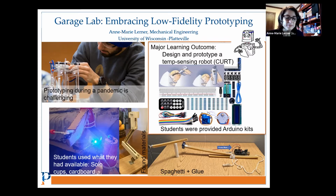what's the general structure of this class been before COVID? Well, this is my first time teaching it, so unclear. I will say that it's traditionally a lecture style, although usually there is some sort of design. I don't recall if it was to develop a physical thing or if it was just a paper design. Again, it wasn't my class.